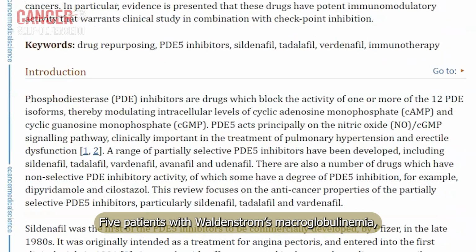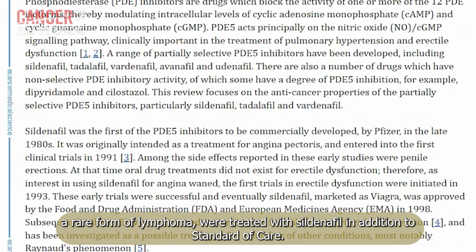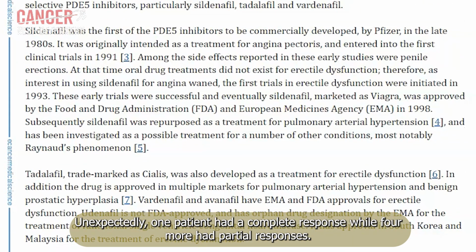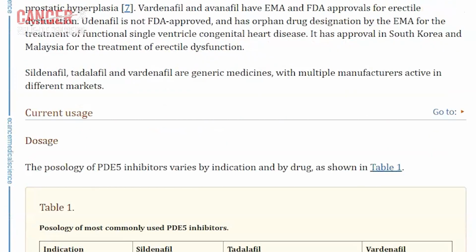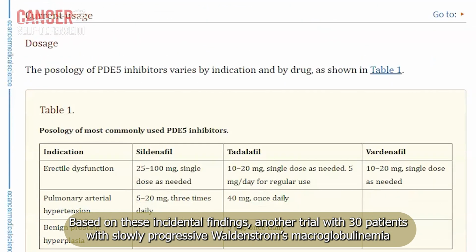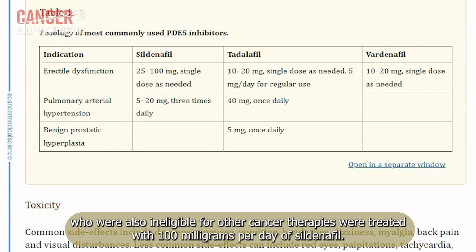5 patients with Waldenstrom's macroglobulinemia, a rare form of lymphoma, were treated with sildenafil in addition to standard of care. Unexpectedly, one patient had a complete response, while 4 more had partial responses. Based on these incidental findings, another trial with 30 patients with slowly progressive Waldenstrom's macroglobulinemia who were also ineligible for other cancer therapies were treated with 100 milligrams per day of sildenafil.